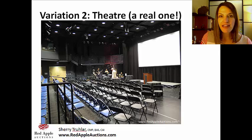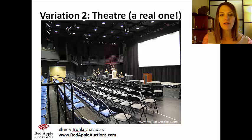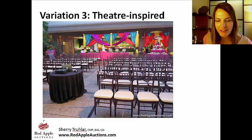At this event, we closed down the silent auction. We invited people to join us in the theater, but meanwhile they could swing by the buffet, get some food, either eat that out there and then come in, or bring it into the theater and eat their food in the theater. Everybody's facing in the same direction. We're focused on the screen, focused on the auction. People are sitting shoulder to shoulder. It's a good vibe. A modified version of the theater was the theater inspired.